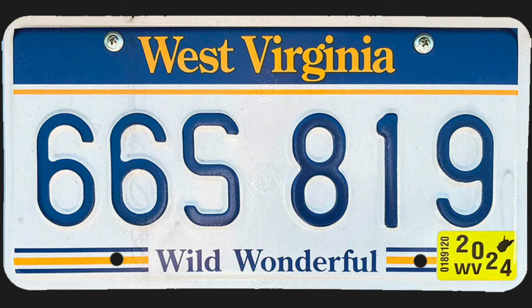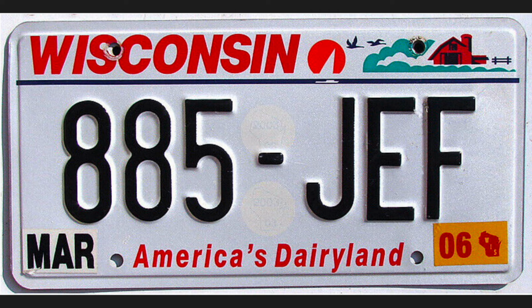And then West Virginia, Wild, Wonderful. It's a good color combo. It's a nice font. It's easy to read, but I do think they could have done a little more. West Virginia is a beautiful state. It is a poor state, but it's a beautiful state, and I think they could have done a little bit more. But overall, it's pretty good.